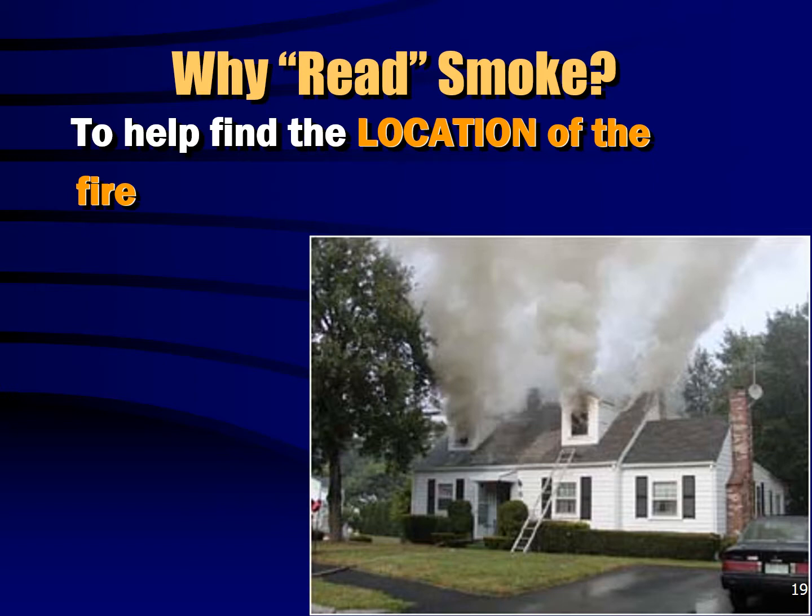Why read smoke? To help find the location of the fire. Let's just look at the picture real quick. I'm going to ask you a simple question. There's no reason to even pause the slideshow. Where's the fire located? Is it on the first floor or the second floor? That's pretty obvious. It's on the second floor.